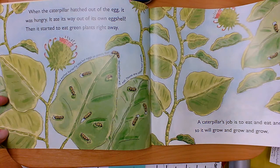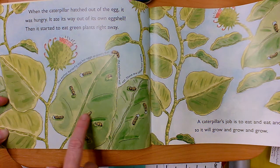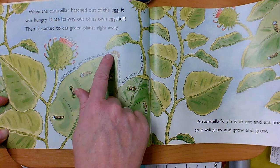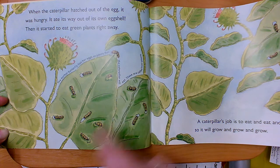When the caterpillar hatched out of the egg, it was hungry. It ate its way out of its own eggshell. Then it started to eat green plants right away. See? All the holes that the caterpillars are eating into the leaf. The mother butterfly lays her eggs on plants that the caterpillar will eat. These are called host plants.